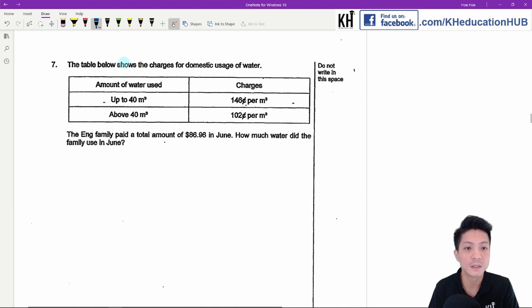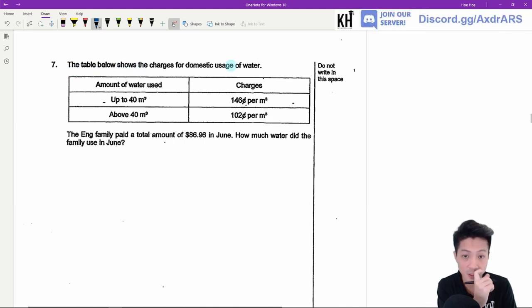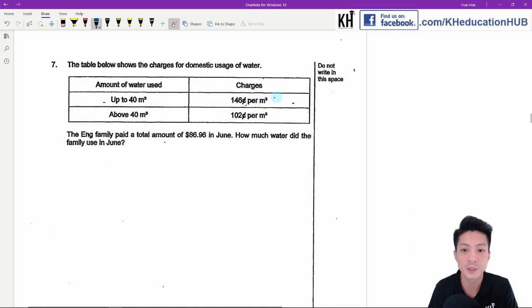Question 7. The table below shows the charges for domestic usage of water. Amount of water used up to 40 cubic meters is 146 cents per cubic meter. Above 40 cubic meters will be 102 cents per cubic meter. Ng family paid a total of $86.96 in June. How much water did the family use in June? Okay, so we're gonna first find the first 40 cubic meters, how much they pay.